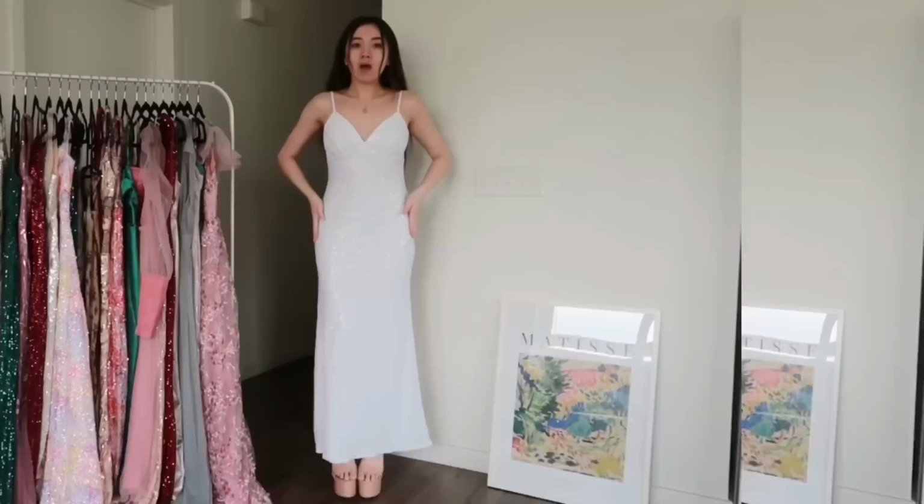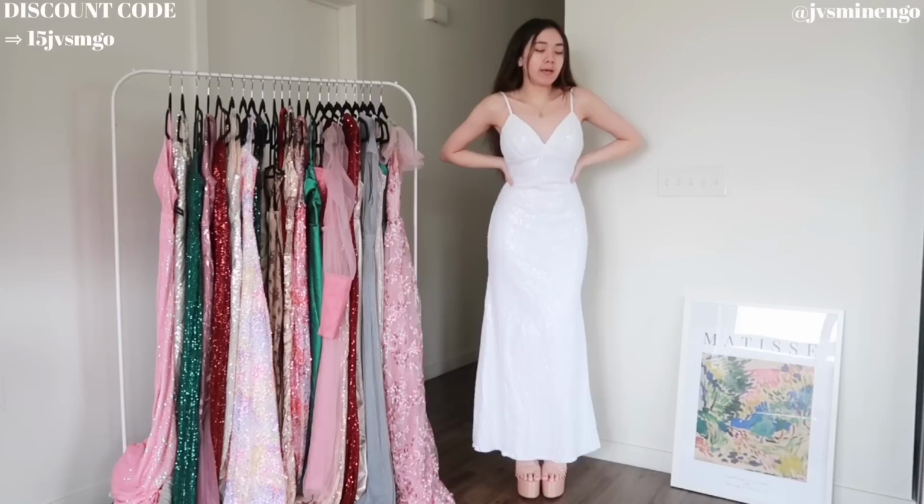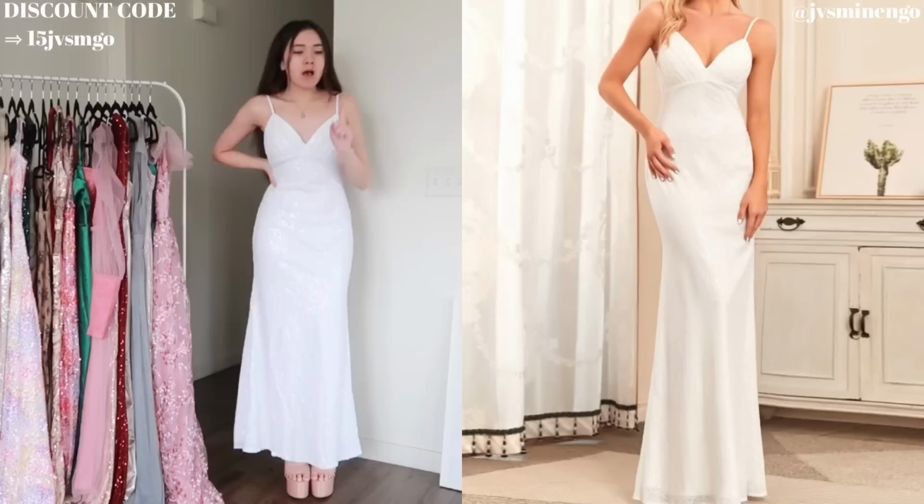It's this beautiful white sequins dress. I think this is so beautiful. I love the shape of it. This one is a little bit too big on me. I feel like it fits, but I would rather have hugged my waist. So if you're my size or smaller, I would suggest getting a smaller size if they do have one. But honestly, I don't mind.